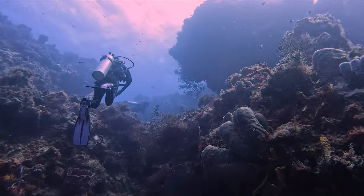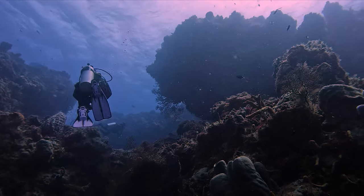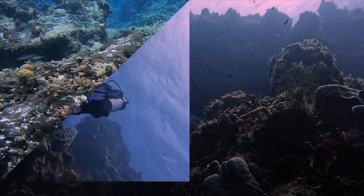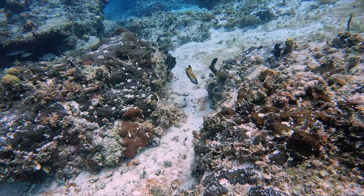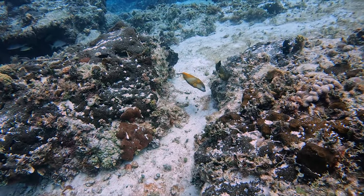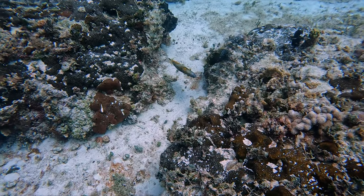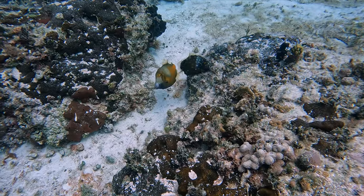I mean, look at that. They're as tall as buildings. Oh, I guess I'm getting ahead of myself. Let's start at the beginning. After descending down from the boat, we did spend a little bit of time at a shallower depth before heading further down. It was here that we encountered two filefish that were hanging around.